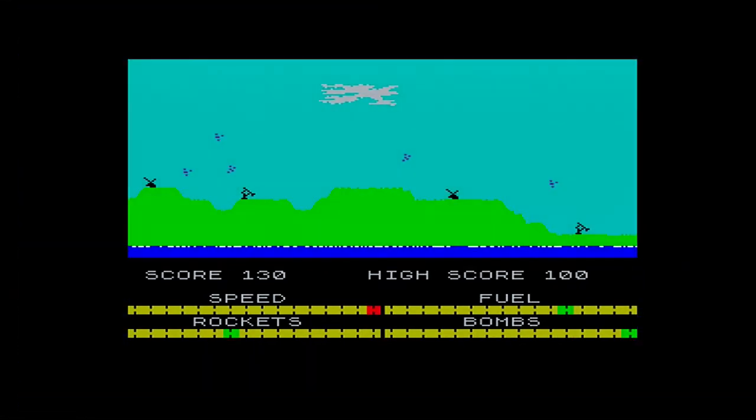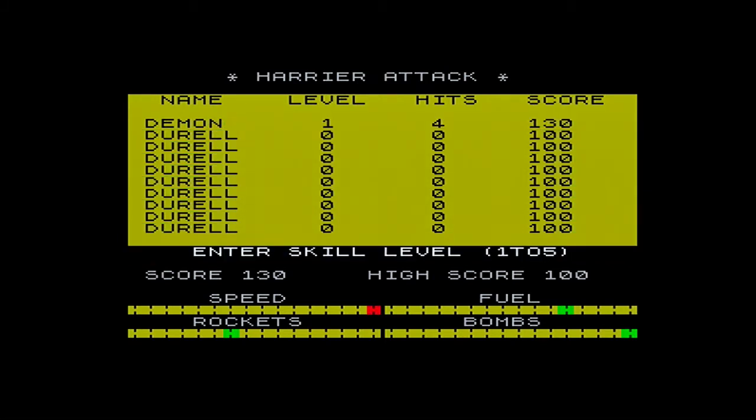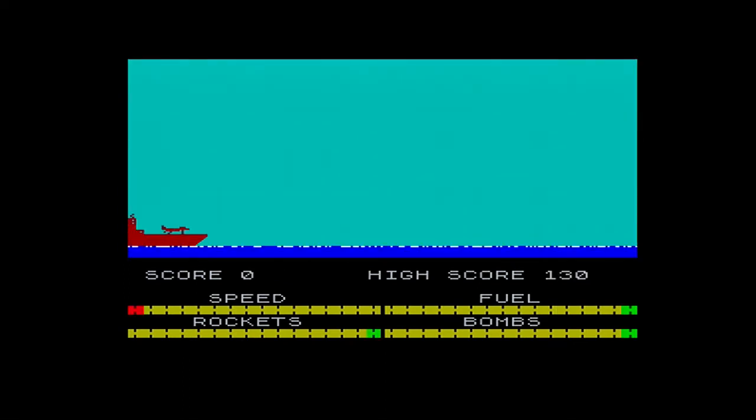Oh, dead. But I've got 100 points, so I'm going to put me top of the table. I don't know how I fire the missiles though. That's really annoying, when you want to fire to drop the bombs and stuff like that. Let's press the 1 again and we'll see if we can do it again. These are all 16k games though, and they're really good.